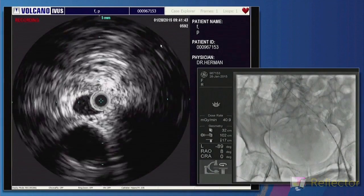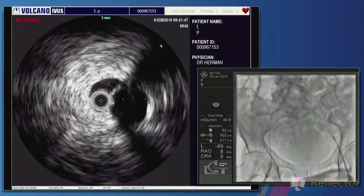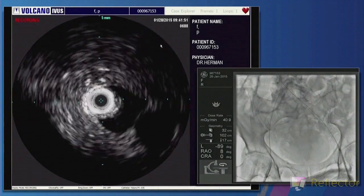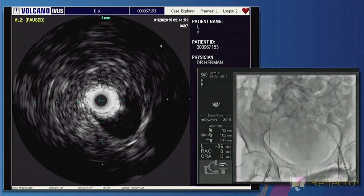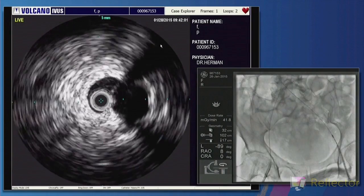It still gets pretty compromised there. I mean, we're now in the external iliac vein. And I'm just about to get into the sheath now. Okay, so go up to that most stenotic segment, if you can just put it there. I'm going to go forward right now. Live, please. So what do you guys think? I think it looks fine.